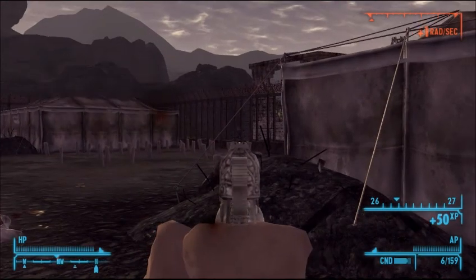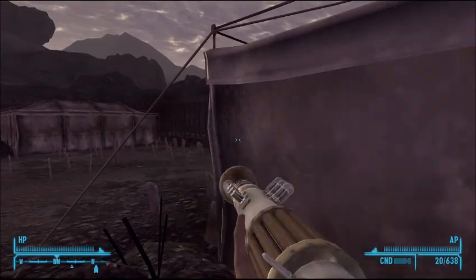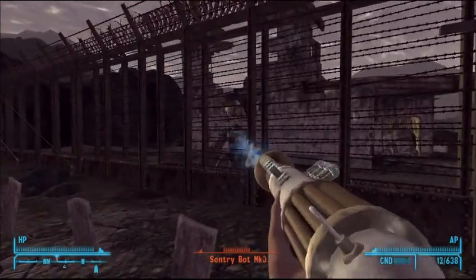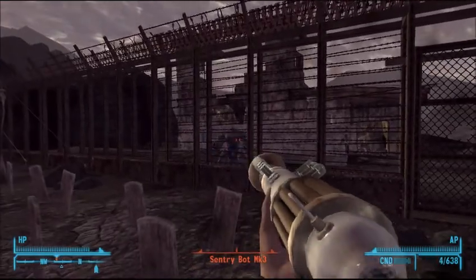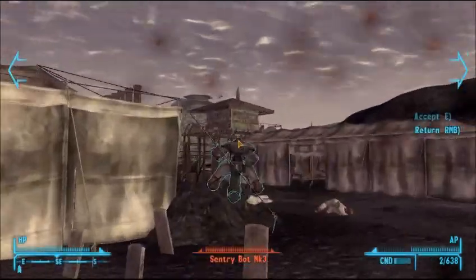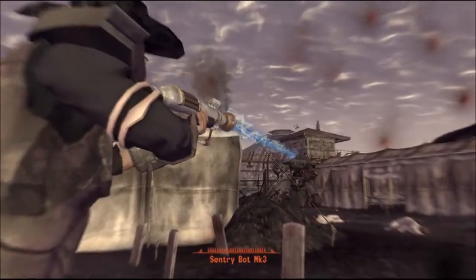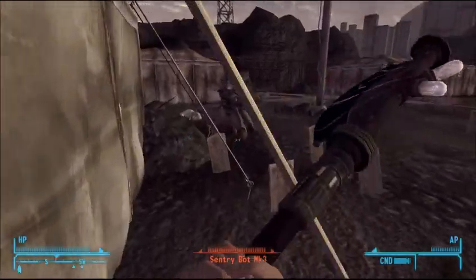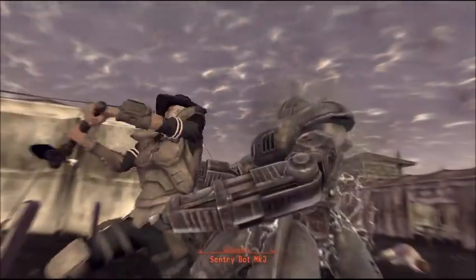What is that? That's a sentry bot from outside. I don't appreciate you trying to kill me from outside, man. Just... Whoa! Where did you come from, pal? We're gonna duck over here. And we're gonna take you out with the Scarifier.